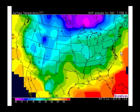Temperatures, again, relatively chilly over much of the southeastern part of the country until you get down close to the Gulf Coast. Then you get some 50s and 60s in Florida. And there is a decent little pocket of colder air from the Rockies into the northern plains. Some teens and a few single digits when you get up close to the Canadian border.